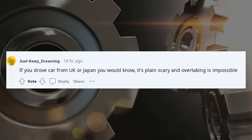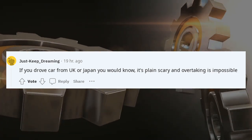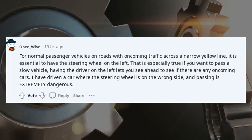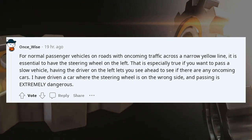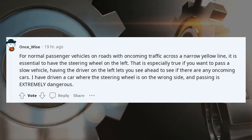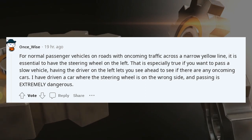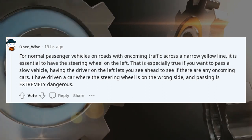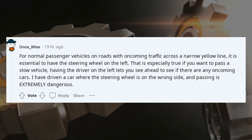If you drove a car from UK or Japan, you would know, it's plain scary and overtaking is impossible. For normal passenger vehicles on roads with oncoming traffic across a narrow yellow line, it is essential to have the steering wheel on the left. That is especially true if you want to pass a slow vehicle. Having the driver on the left lets you see ahead to see if there are any oncoming cars. I have driven a car where the steering wheel is on the wrong side, and passing is extremely dangerous.